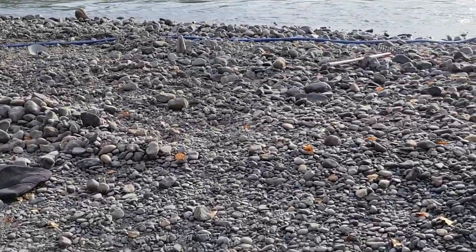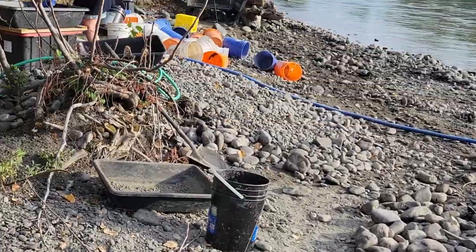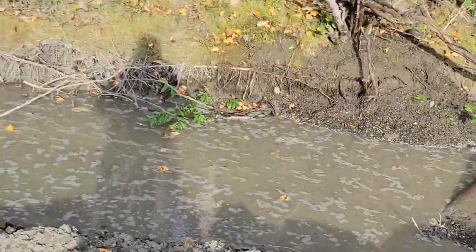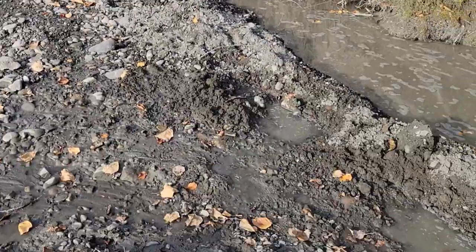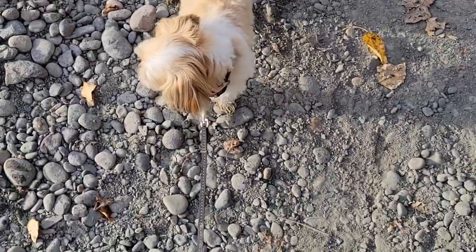Well, I picked a nice new section here. And it's just a short run up here to the sluice. And fine tailings. And the dog tripping me up.